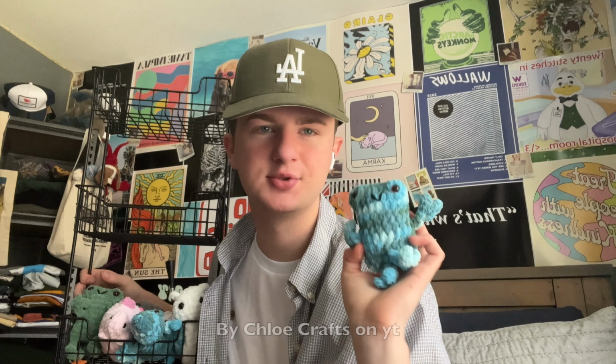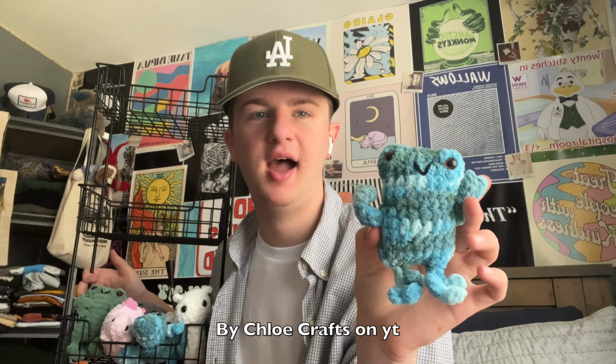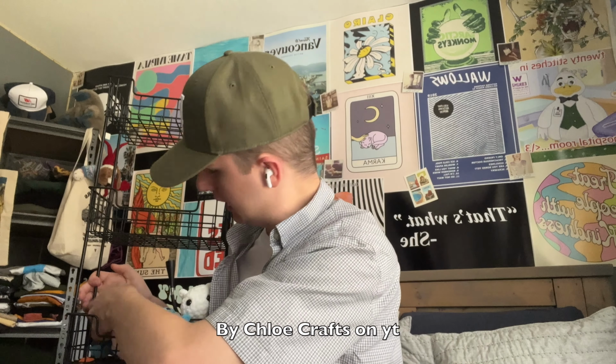Then we have the infamous leggy frog. I'm sure anyone who's been on any crochet form of social media has seen a million of these. I've made some in blue, one in green, and I love making them with really huge eyes because I feel like it just adds some personality to them. And then I also have another one in blue. And I actually need to make a couple more because these always sell really well too.